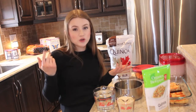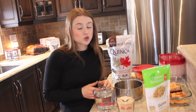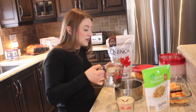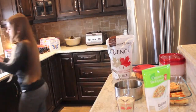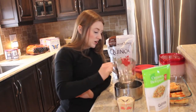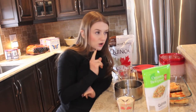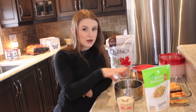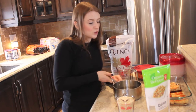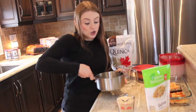So obviously super easy, always just follow the instructions on the pack. I always add just a little bit of extra water because I don't want my quinoa to stick to the bottom of my pan. I always find if I add literally just a little bit of extra water, it's like an insurance policy so that if I leave the quinoa cooking for too long, it's not going to stick to the bottom of my pan and create a disaster. But you do want to stick to the ratios that it suggests on the package so that it cooks properly.